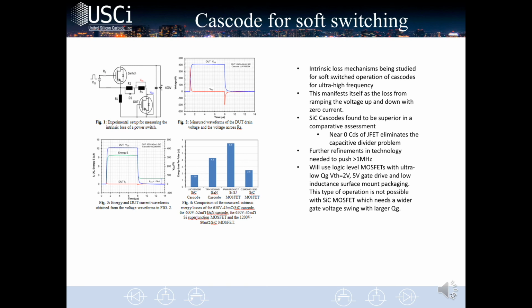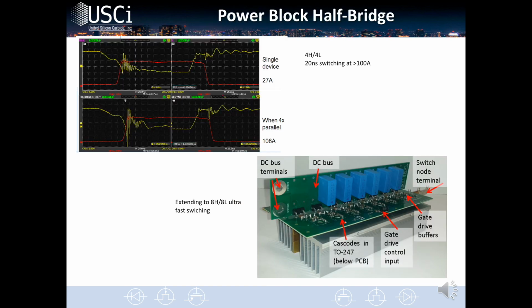Because we offer both 650 and 1200 volt devices, we have built TNPC demo boards to assess the operation of these devices in TNPC configuration. This is data taken at high current using four sub-blocks of TNPC operating in parallel. You can see that very fast switching is possible. All of these switching times are under 15 or 16 nanoseconds. So useful for implementing high frequency versions of these multi-level converters.